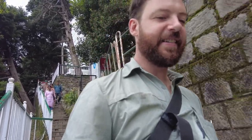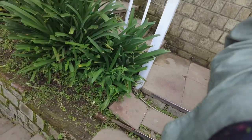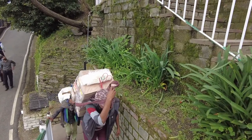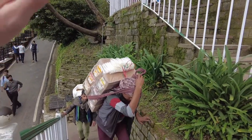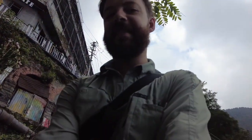I almost broke my ankle and my neck on some stairs here yesterday. Some of them are not on this staircase, but some of them are like booby trapped. Okay, here you go. Here's a booby trapped one. Let's let these guys pass. Hello, how are you? Good, good.